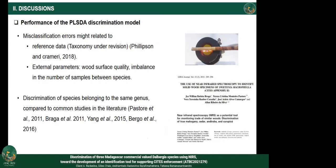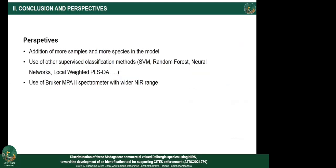And compared to previous studies, our result accuracy is a bit lower than those of other studies in the literature. However, this study tried to discriminate species belonging to the same genus. As a conclusion, results show that NIR can be a helpful tool to identify rosewood and palisander of Madagascar, but additional work should be carried out for everyday identification.